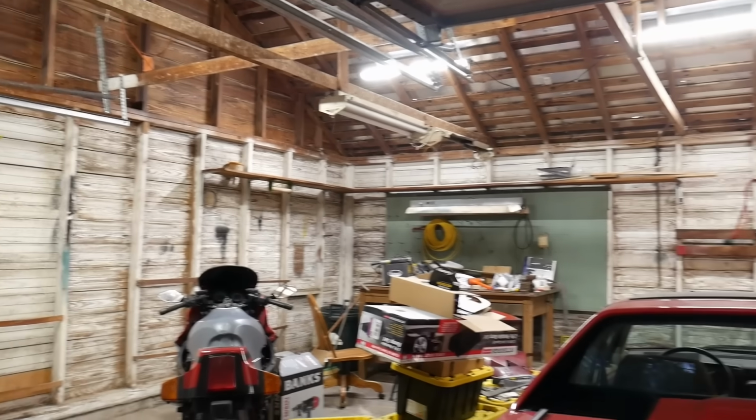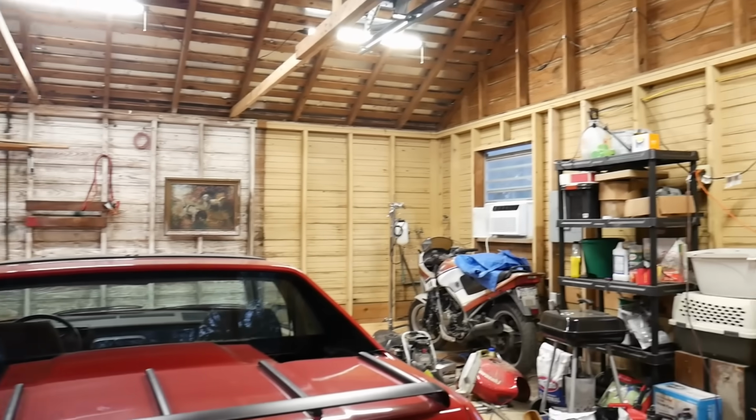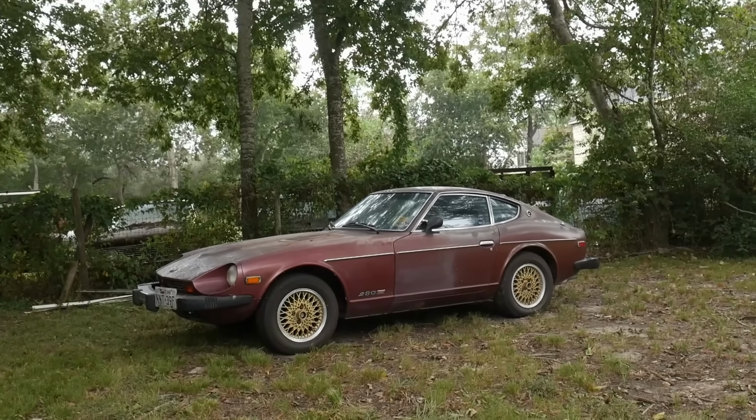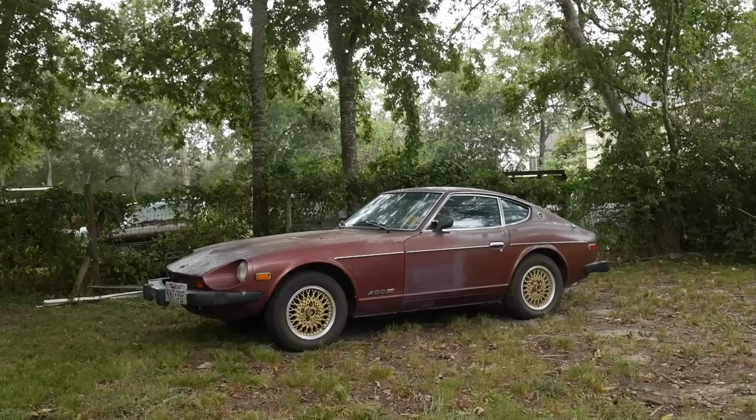And I kinda have time to think about it because right now the workshop is actually not Z-Car ready. Yeah, it's kinda just still a garage, but soon to be a proper workshop. And after that, this car is going under the knife.